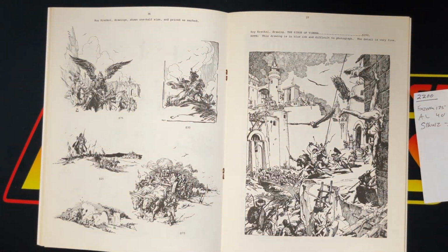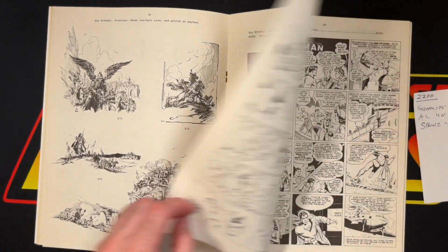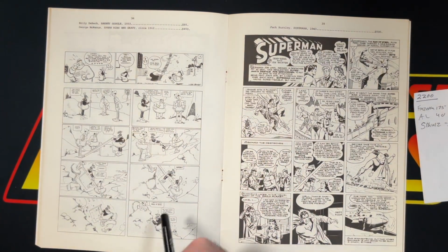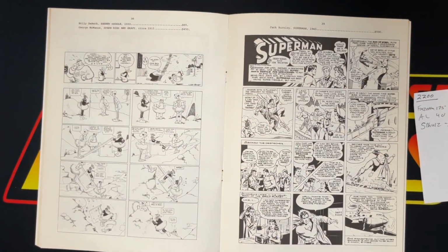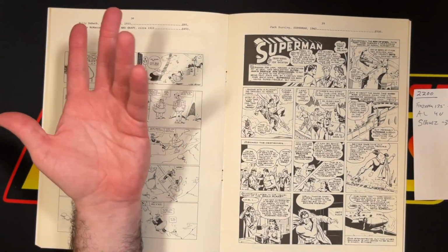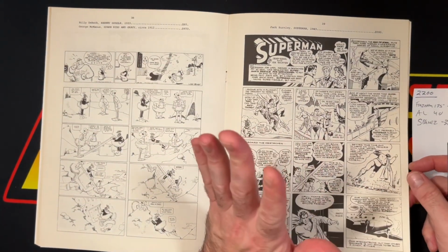I'm going to come back to that because this one's really tempting. Doesn't say how big it is, but probably that size or bigger. Billy DeBeck, Barney Google, and then George McManus with the Spare Ribs and Gravy here. And then Jack Burnley Superman. I guess this is a strip, like a daily or like a newspaper strip maybe. It doesn't say what it's from. 1943. It could be from Action Comics. It could be from anything. It's $500. It's probably a steal.